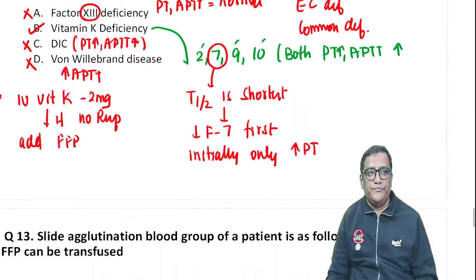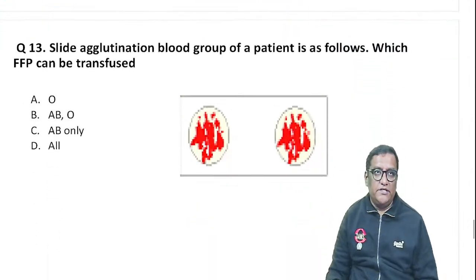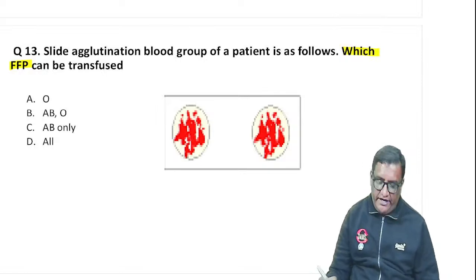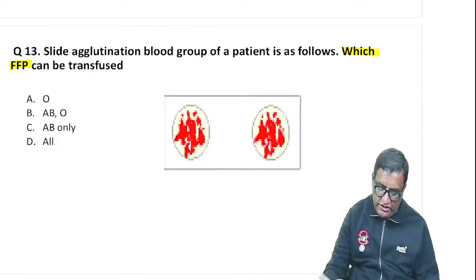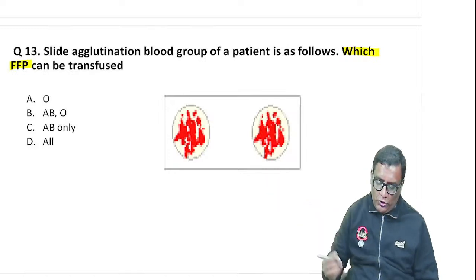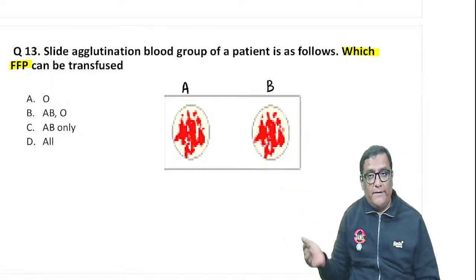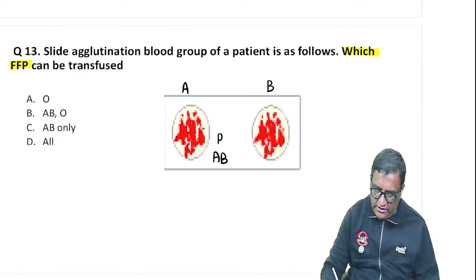Okay. Next, question 13. Slide agglutination blood group of a patient is as follows. Which FFP can be transfused? First identify the slide agglutination blood group. They have not mentioned which is A and which is B here. It doesn't matter to us because both are showing clumping. Usually the left side will be A, the right side will be B. Now, what is the blood group? AB is the blood group, isn't it? The blood group is AB.